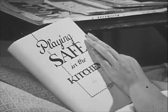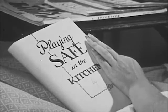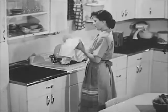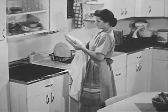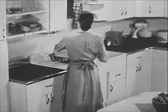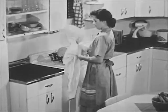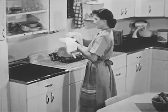Yes, Eleanor has learned her lesson, but how about you? Do you know how to play safe in the kitchen? One of the first things to remember is to arrange your kitchen as conveniently and as efficiently as possible. In this way, you avoid those extra steps which cause fatigue and thus reduce the possibility of an accident.